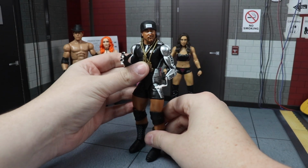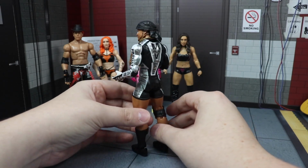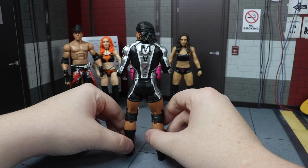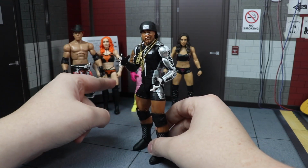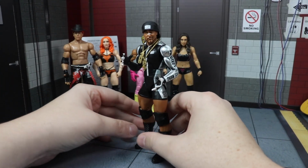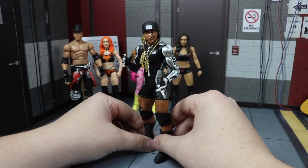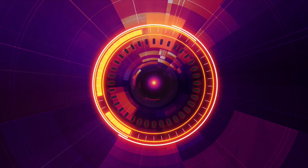This attire has just been on top of everybody's wants for so long. To protect this ring on the side, the real metallic silver they used, MVP on the back. It's so good. And these gloves are actually Rey Mysterio gloves, the same ones that you see back there on that Rey Mysterio. But it's such a good figure, and it's hard to knock it because we have wanted it for so long. But easily coming in at number 7 because I have wanted this figure so freaking bad.